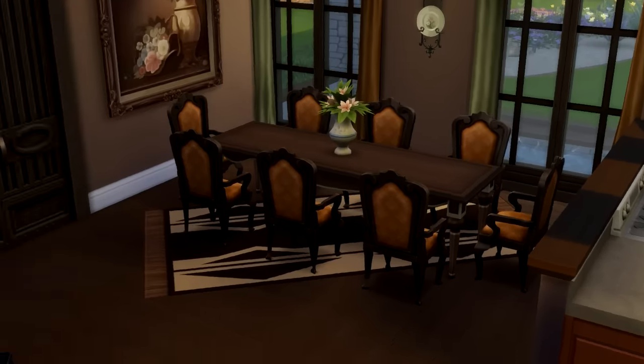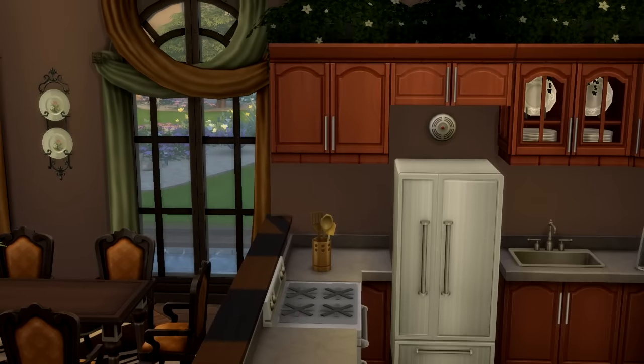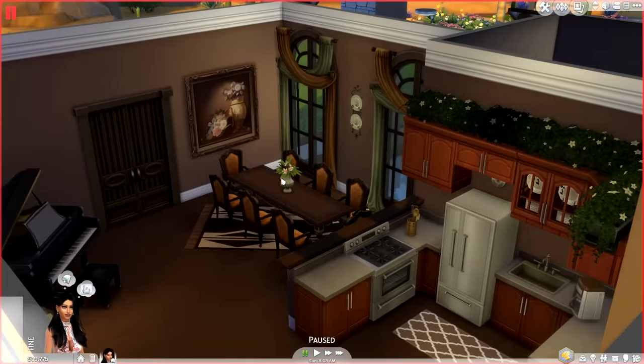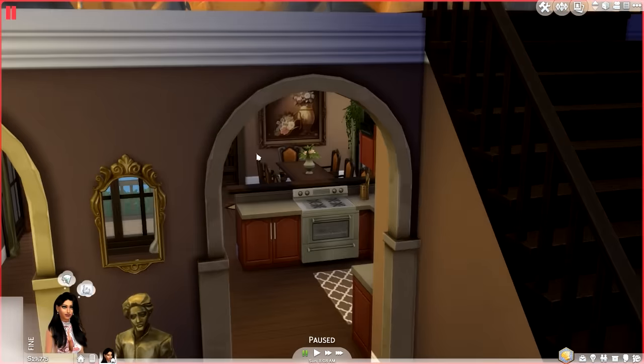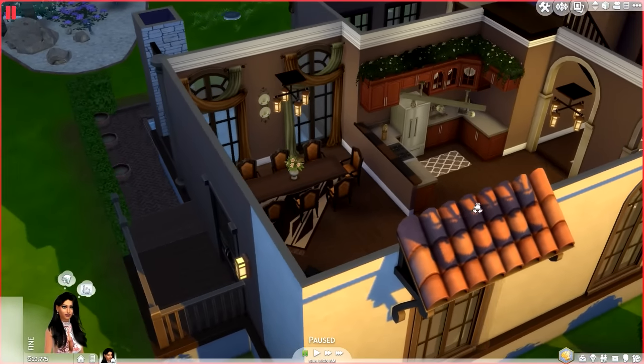Now, I really didn't want to clutter up this space with a whole bunch of needless decor, so I kept it pretty simple. There's a painting there, hello, and a few rugs throughout. But other than that, I left this house fairly simple, enough for you guys to be able to decorate it and make it a little more lived in, or more of your style.